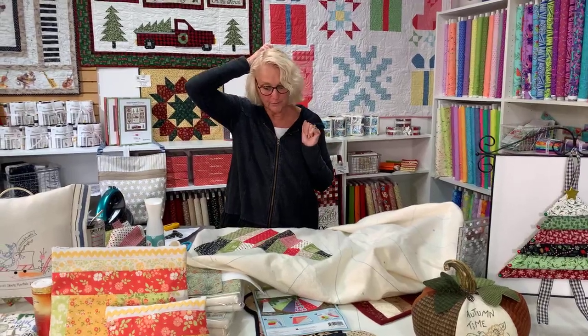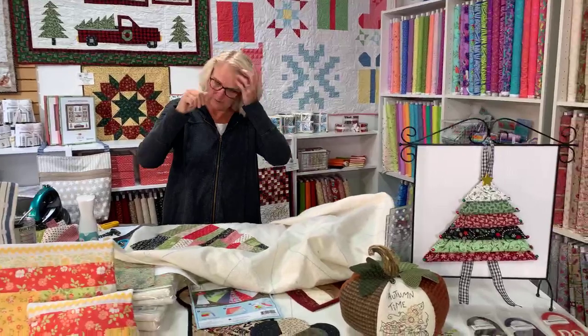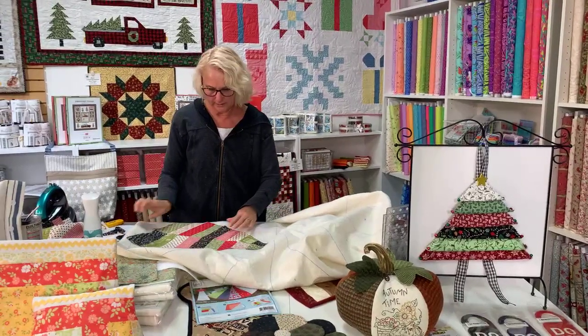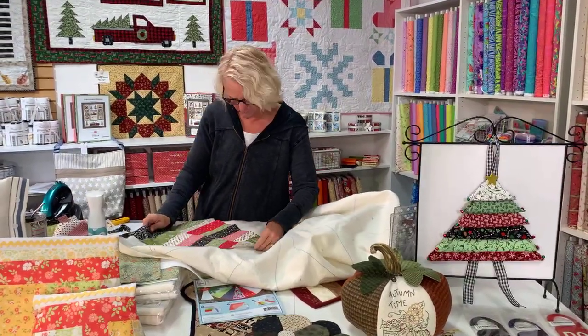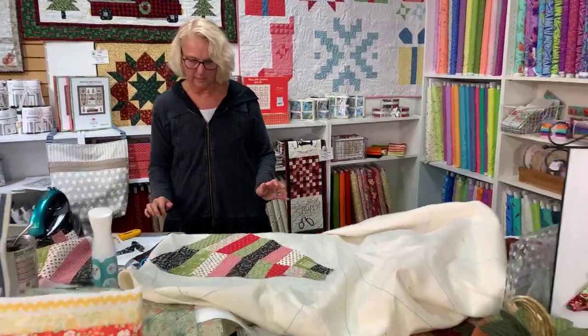It was a really fun project. And it goes really quick once you start laying them down and flipping and laying them down and flipping. So I kind of like this. I might have to make another one. Isn't that cute? I like that.